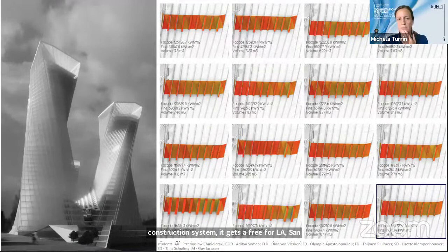Several students have been investigating how to then materialize and build with a good structural solution, but also good facade solutions that would still allow an economically acceptable solution based on some level of standardization, for example, and so on and so forth.